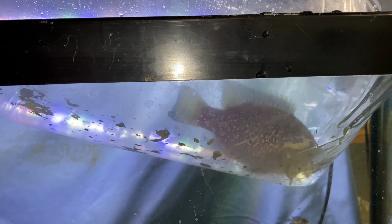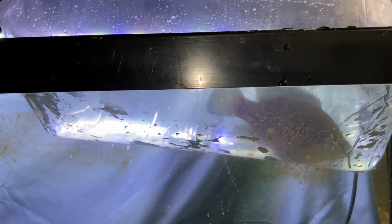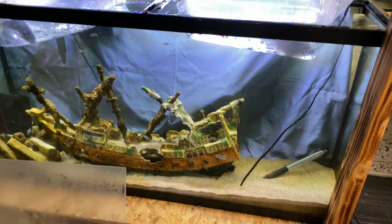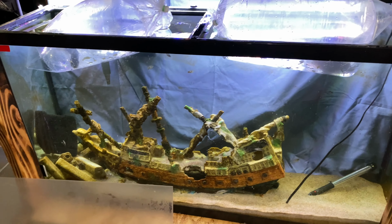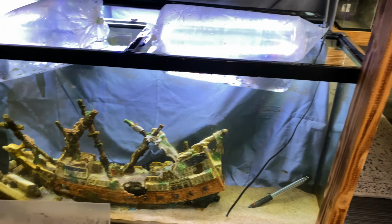Nice size. This is a nice size aquarium for these two fish. Temporarily. Probably get that ship up out of there. All right, we're gonna get these guys acclimated. I'll get back with you in a minute.